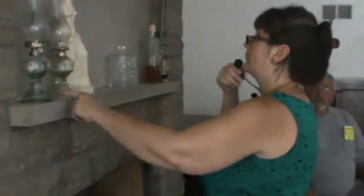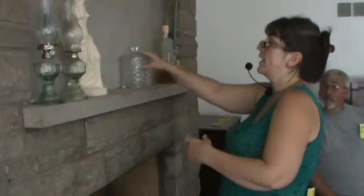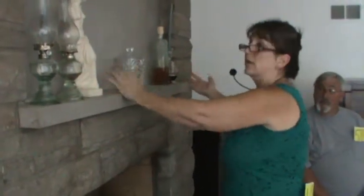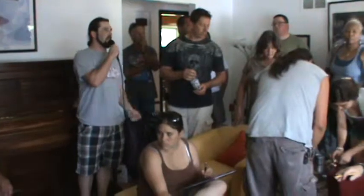63, the buyer. Robbie, we're gonna sell everything on this mantle. We've got two oil lamps, two candle stands, a ship, a candy dish, a statue, and a bottle of something. All together. Mystery bottle. All together, one money, and I'm gonna need 5 and go. Gonna be $5. Gonna be 7.5 where? I got 5, now 7.5. Sold at $5, your way number 67.